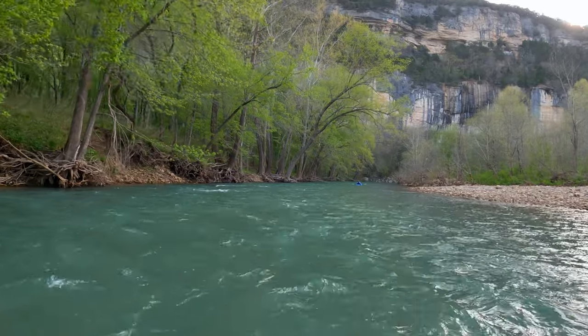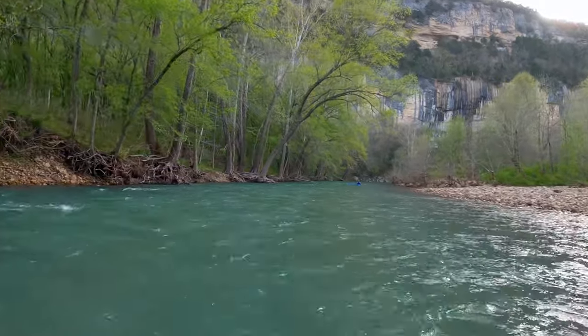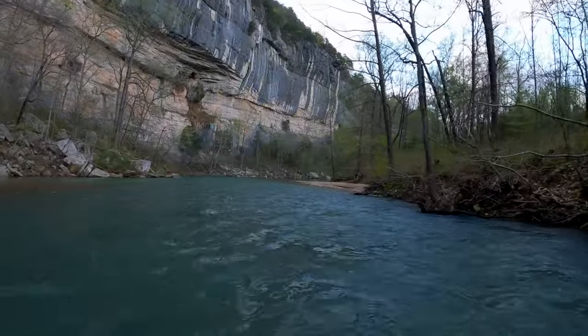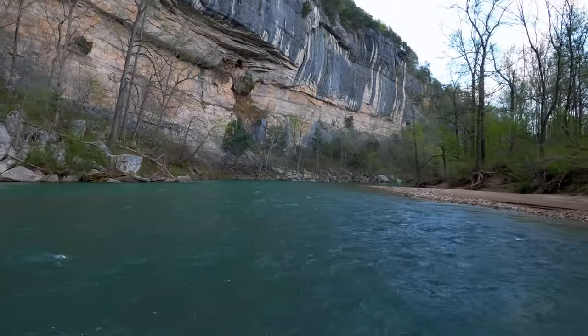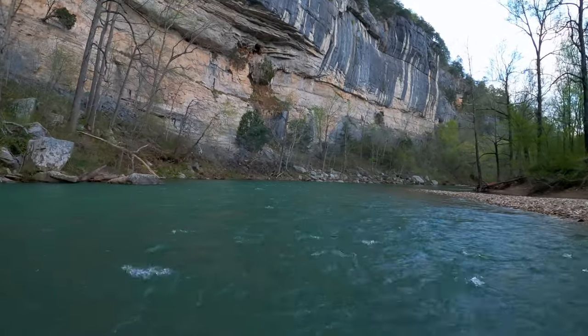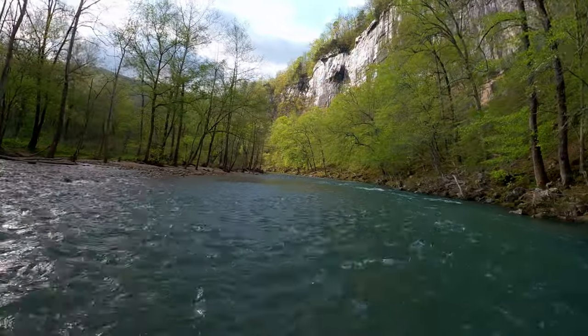The Buffalo River starts as a stream in the Boston Mountains and flows about 150 miles until joining the White River. The Buffalo is one of the longest undammed rivers west of the Mississippi, and it became the nation's first national river by congressional decision in 1972. The river remains well-preserved, both pristine and fantastic.